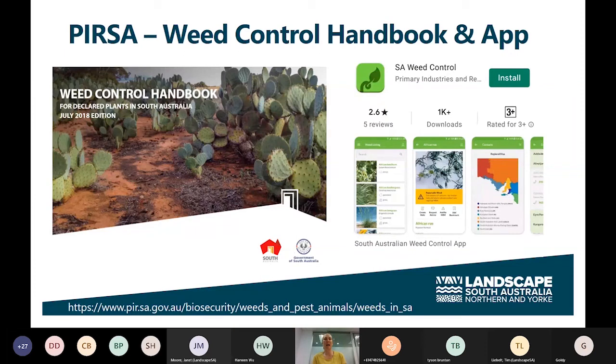And just a quick reference to some really good items that you might want to add to your collection. The Weed Control Handbook for declared plants. It's a PIRSA, these are both PIRSA created things. So the Weed Control Handbook has got a list of all the different declared plants and what you can use to control them, what means, and in what situations, whether it be spot spraying in an environment sort of paddock or a broad acre spray in paddocks.